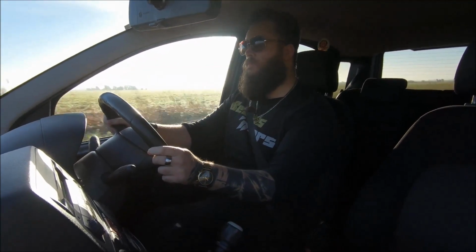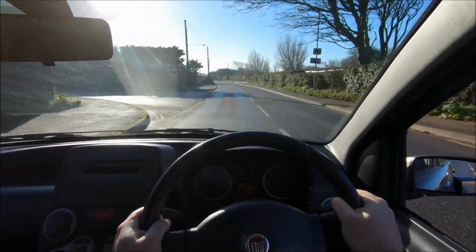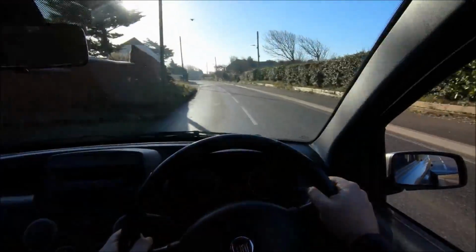So yes, it's practical, but it also delivers the goods on the looks, the fun factor, the cornering, and even the performance. On paper, 9.5 seconds doesn't sound quick. In practice, as I mentioned earlier on, it's more than quick enough.